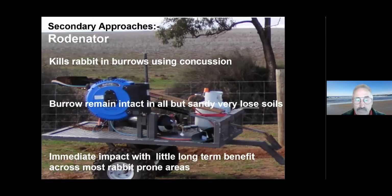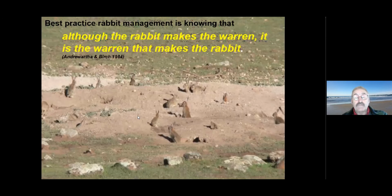Another approach is the use of a product called a Rhodinator. This uses a mix of gases, oxygen and LPG. It's ignited, it goes boom, and kills rabbits using concussion. It doesn't collapse burrows, quite certainly in granite, in sandy loams, in rising sedimentary, in very loose sands. You might find in the mallee it can have that effect, but everywhere else it doesn't, which means that all you've done is kill the rabbits within the system. Some of the rabbits, not all of them, depending on the complexity of the burrow system. The burrows are still there. It's very similar to a one-off fumigation or a one-off baiting, except I'd suggest it wouldn't be anywhere near as good as one-off baiting. Right, this is what we're learning. It's the rabbit that makes the warren, it's the warren that makes the rabbit.